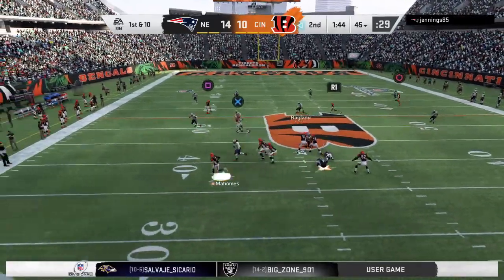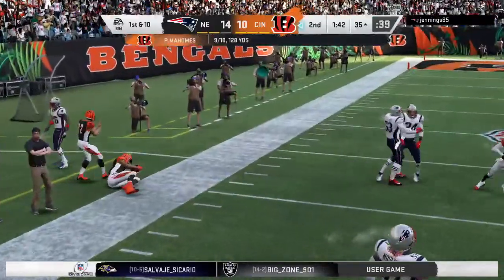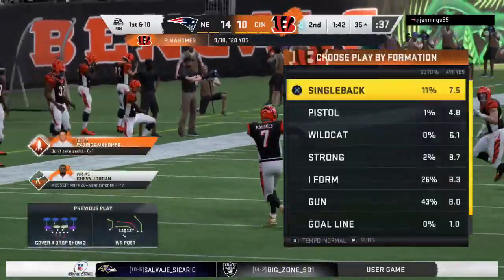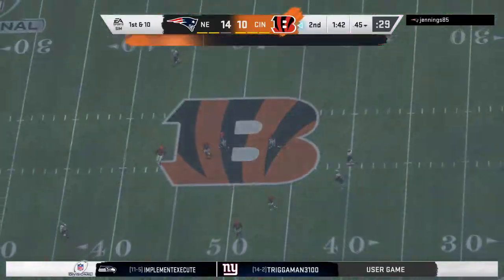On 1st and 10, here's Mahomes. Forced out to his left. Throw left side complete. That's Jordan. And he will go out right near the 35-yard line. The end result, 21 yards.